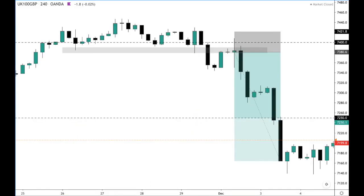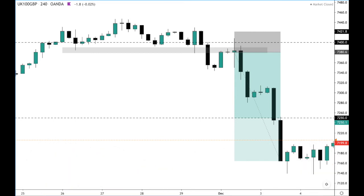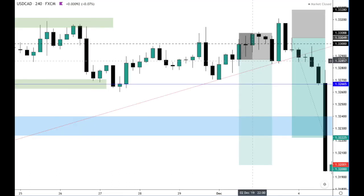We then have the FTSE, again, fantastic trade, really, really big movement. We managed to catch a movement of around, I believe, 140 pips. Most people were able to catch at least 100 of these. Some people took profits and some people let it run to hit that target, but again about 3 units or so.